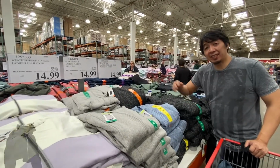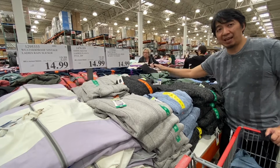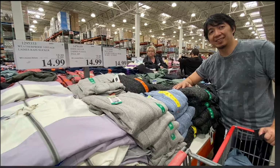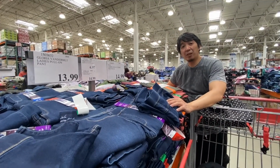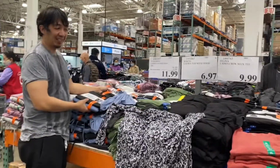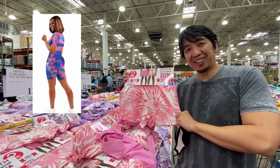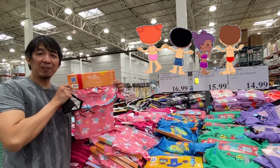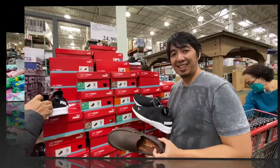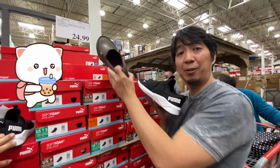Costco has a large size of bulk clothing line, and they have both unbranded and branded designs. So you can have all the selections that you want. They have all sorts of clothing lines like shirts, jeans, sleepwear, tie-dye shorts, swimming attire for kids, and even unicorn beach towels. And this is where I actually buy my walking shoes, because for that price, how can you lose?